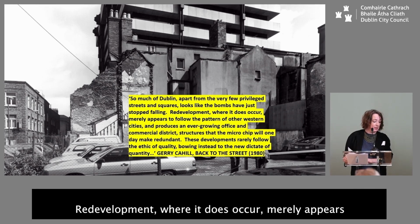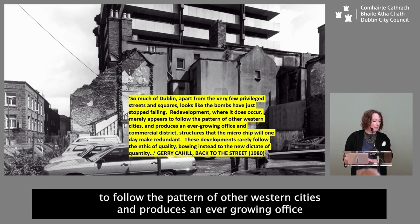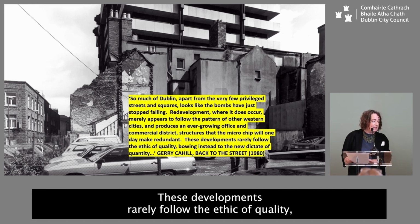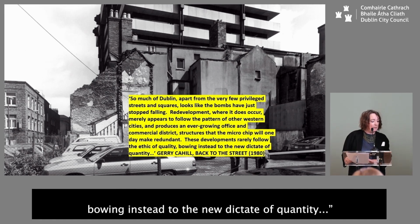Redevelopment, where it does occur, merely appears to follow the pattern of other Western cities and produces an ever-growing office and commercial district, structures that the microchip will one day make redundant. These developments rarely follow the ethic of quality, bowing instead to the new dictate of quantity.